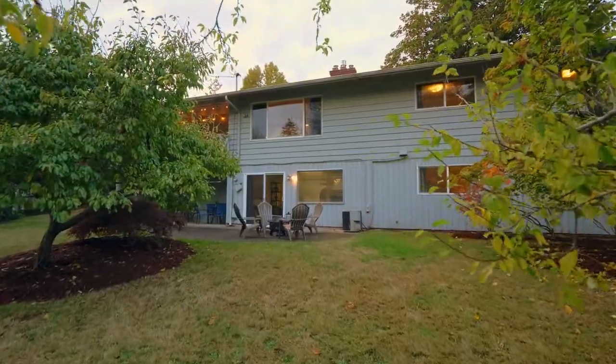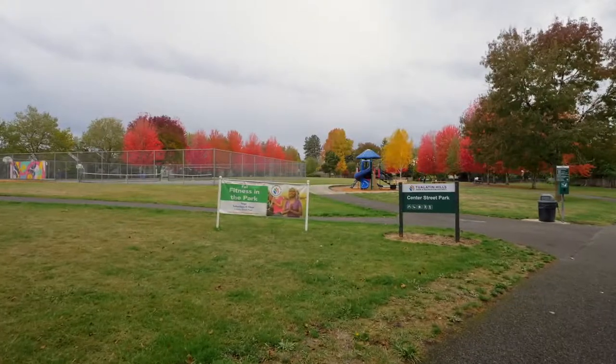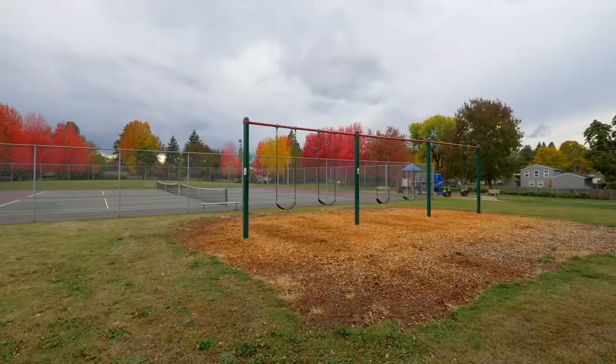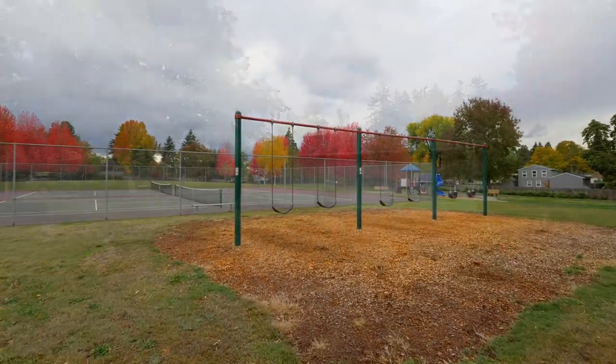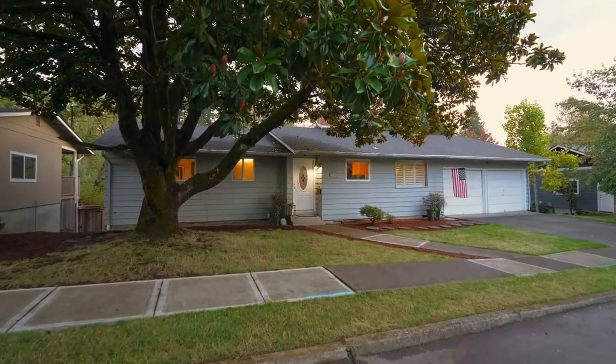A few blocks away, you'll find pathways leading to both Center Street Park and access to fun, food carts, and leisure galore. A spacious home on a fantastic lot. It's waiting for you to call home.